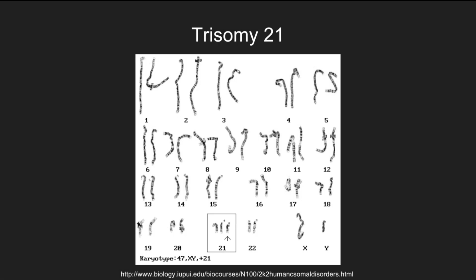One of the most well-known human disorders caused by chromosomal abnormalities is Down syndrome, also known as trisomy 21. People with Down syndrome have an extra copy of chromosome 21, as seen in this example karyotype of a male with Down syndrome. People with this disorder exhibit a distinct phenotype of characteristic facial features and short stature. Individuals with Down syndrome are also marked by a shorter lifespan and some degree of mental retardation.